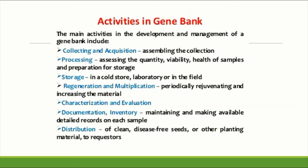So in a gene bank, usually we have certain activities that occur, and the main activities in the development and management of a gene bank will include: the first step, of course, is to collect and acquire your germplasm, your genetic material. What is it, a seed, is it an embryo, is it a meristem, is it a tissue?